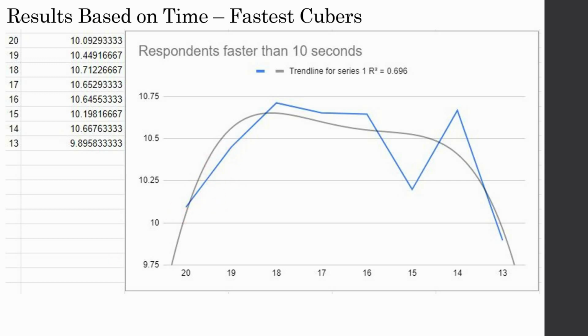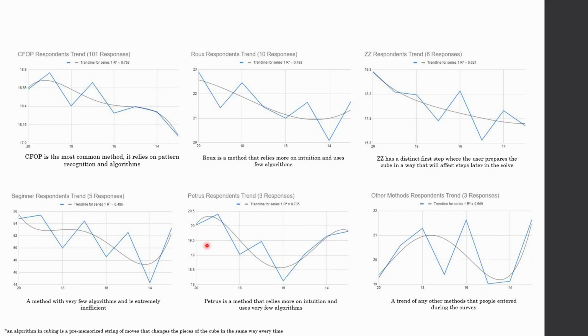Not sure. So now I'm going to go into results based on method. I'm going to go a lot quicker through this. I put it all on the one slide because the trends are all generally moving downward. I have things like Petrus and other methods, and beginner, which get more unreliable just because there's not as many people involved. In the other methods, I don't even know why I put that in there. It's just trying to take three completely different things and put them together.